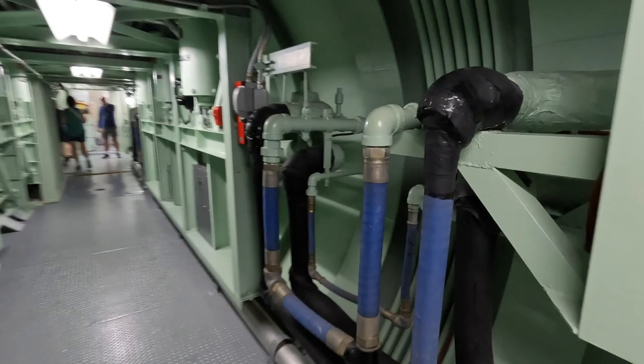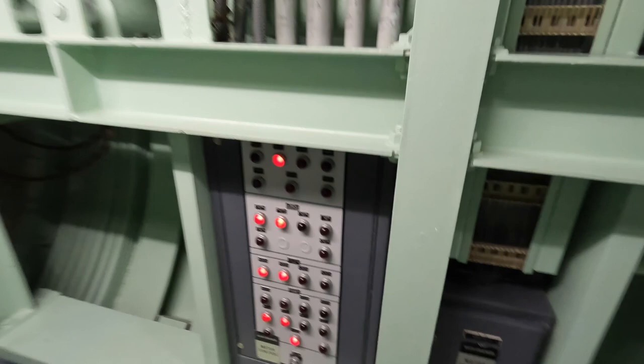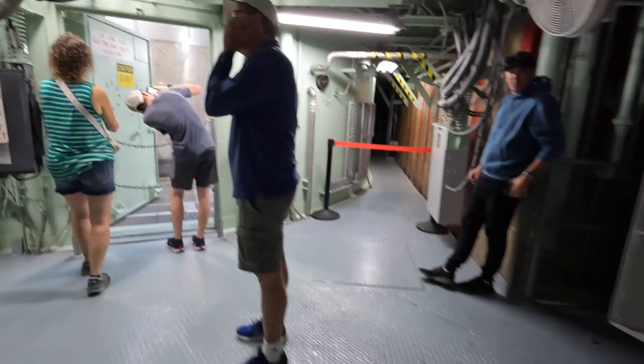Movement here. An interesting way of getting some movement. More controls. More movement. And now we are in. Here she is.